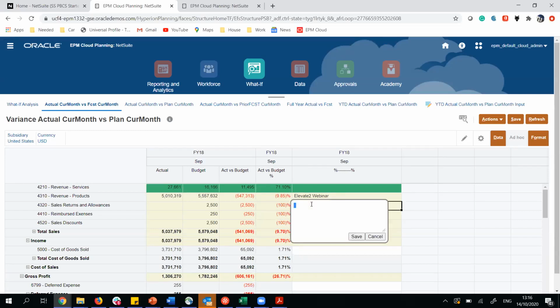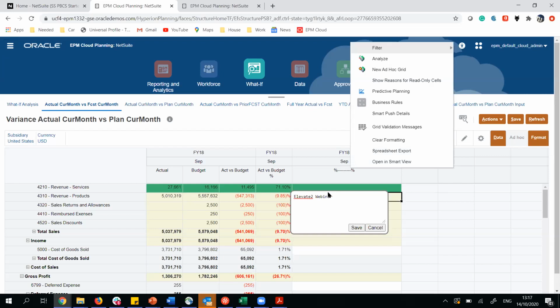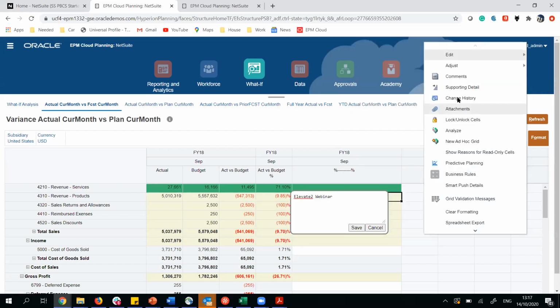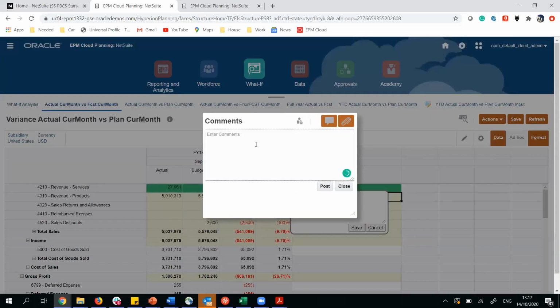And on top of that, we can right click and leave additional comments, attachments. We can lock cells to make sure that none of this can be edited in the background. And even this bit of information here, if I right click against it, we should be able to see exactly, if we go to comments, we should be able to see exactly what comments have been left. So if I put Elevate2 in the comments section, it would state here in the audit trail that the administrator left this at 1:15 p.m. on the 14th of October.